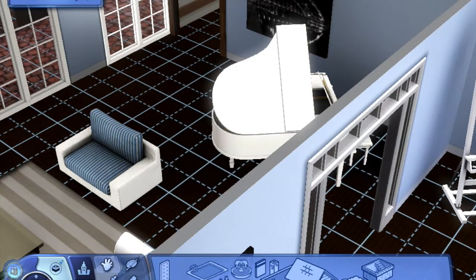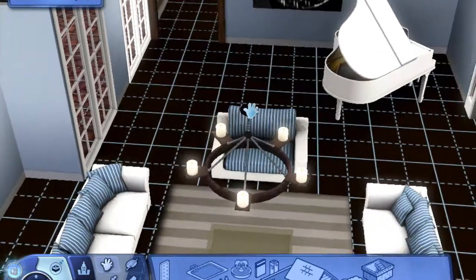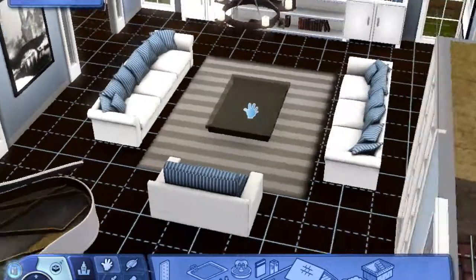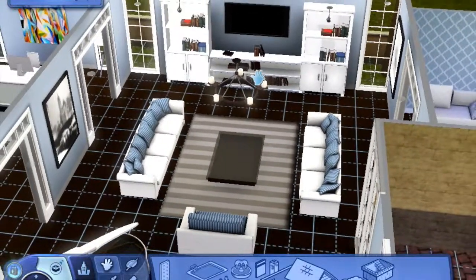It's not. And so then there's the family room here. I added a big white baby grand piano because it's a family home. They might play piano. And then I turned it into a more functional space.